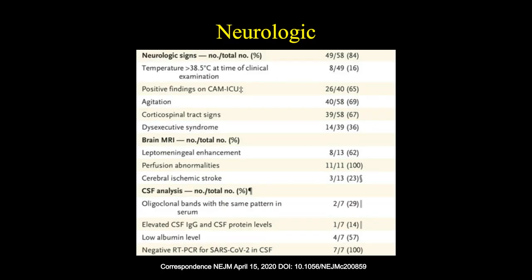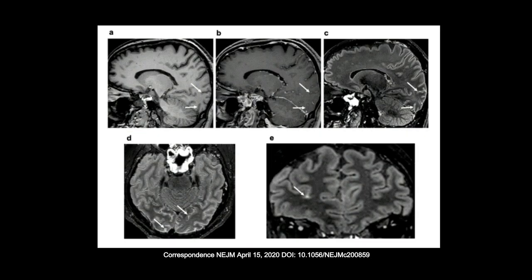A recent correspondence to the New England Journal just last week looked at neurologic signs and symptoms. There were certainly things like agitation, corticospinal tract signs. Imaging, I'll show you some examples of leptomeningeal enhancement, altered brain perfusion, and even stroke. And you'll notice, though, there was a reasonable amount of abnormality on CSF assessment, but no evidence of intraviral particles in the CSF.